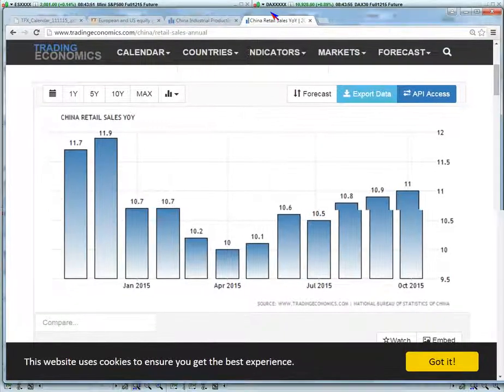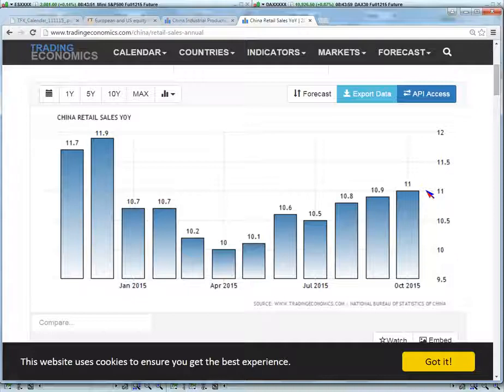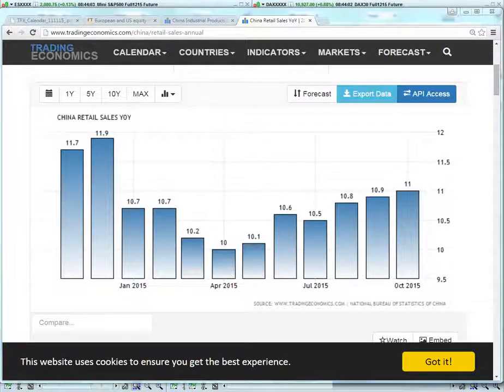Here's the retail sales data. It came in at 11%. This is year-on-year growth, which was a slight beat. We had expected 10.9%. So it does continue this run of form that has seen quite a consistent drift higher on retail sales on an annualized basis.